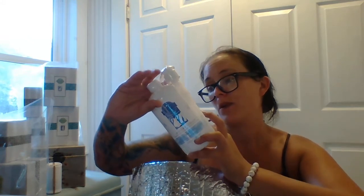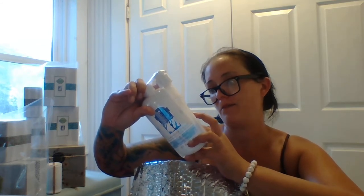I could probably go through this quite quickly in my household, anyways, because I do a load of laundry every day. It says use pump to measure: 2 pumps for a small load, 3 pumps for a medium load, and 4 pumps for a large load. For best results, use with other Scentsy products. I'm going to keep track of roughly how many loads of laundry I do, and I'll let you know.